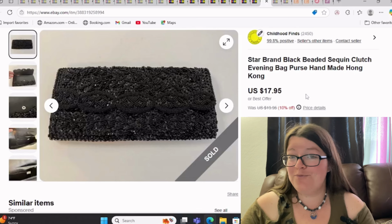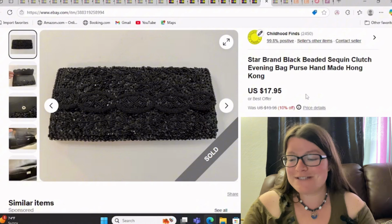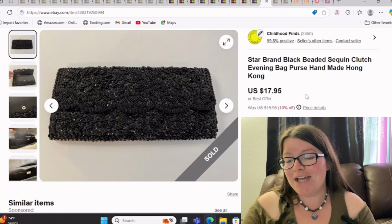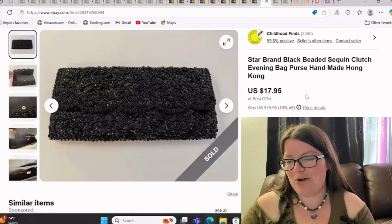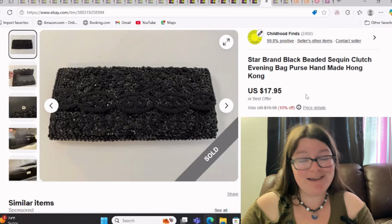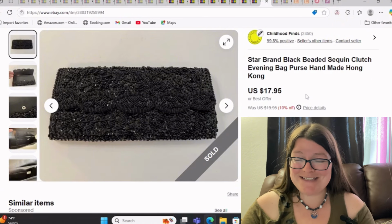This has been listed for years. You know, it's interesting to watch me grow as a reseller and what I pick up, because this is something I probably wouldn't pick up again at all, just because it took forever to sell and it wasn't particularly special. It's a Star brand black beaded sequin clutch evening bag purse, handmade Hong Kong, and it sold for $12 on a best offer because I was ready to take any offer that came through, and that was a $7.56 profit.